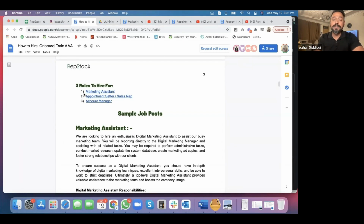So marketing assistant is number one, appointment setter is number two. Appointment setter and account manager, I think you don't have to do two and three one after the other. I think they go side by side. The appointment setter is really important, but you have to keep the appointment setter busy as well.